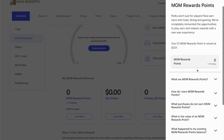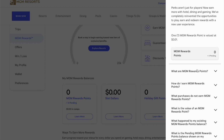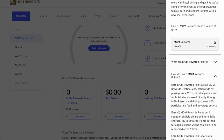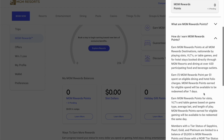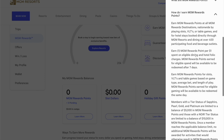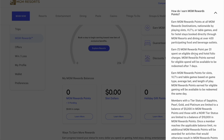So if you click on that, learn more, it's going to show you some FAQs and then specifically how do I earn MGM rewards. So they share that you can earn it at all MGM destinations, so all of the hotels and resorts owned by them on the strip. So one is you can earn reward points for every dollar spent on dining and your hotel costs. And then as they see that you're spending money within their ecosystem, they're going to go ahead and allocate more and more offers to you.